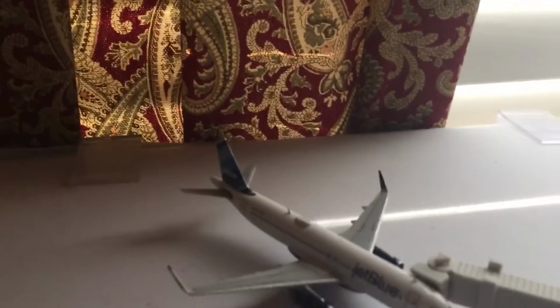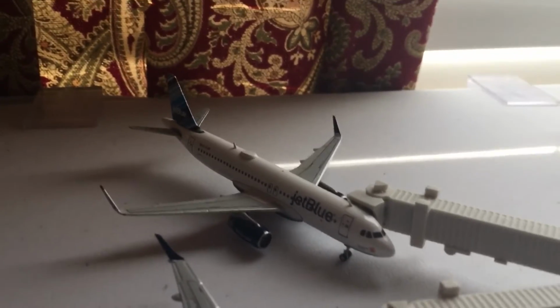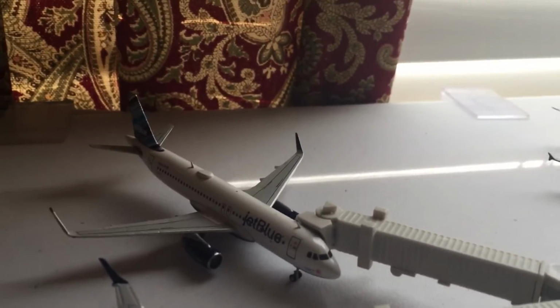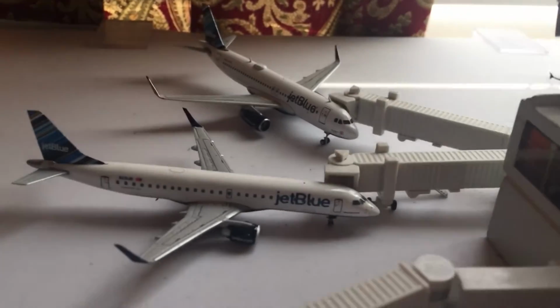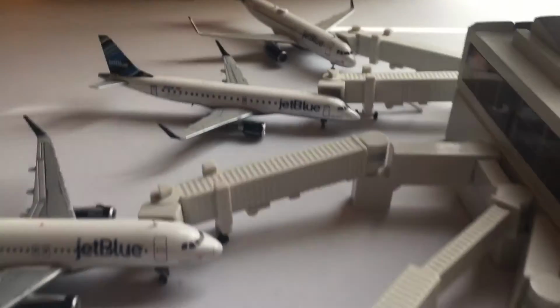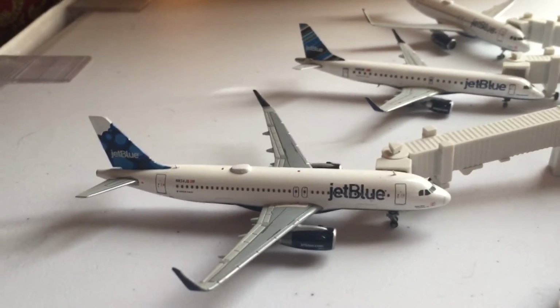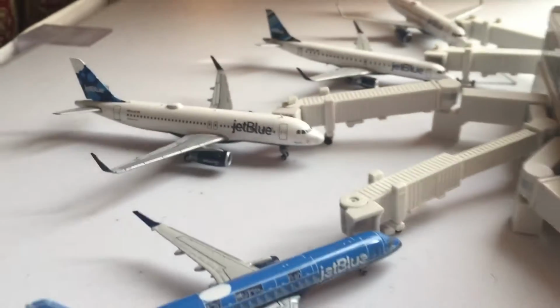So starting off the airport here, we've got the barcode A320 with Sharklets with service to Port-au-Prince, Haiti. The barcode E190 will be going to Rochester. The Blueberries A320 with Sharklets will be going to Georgetown, Grand Cayman.